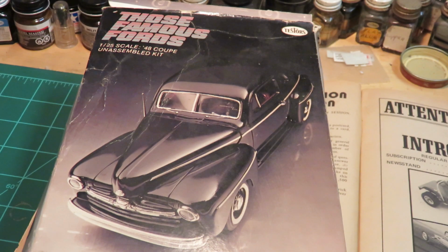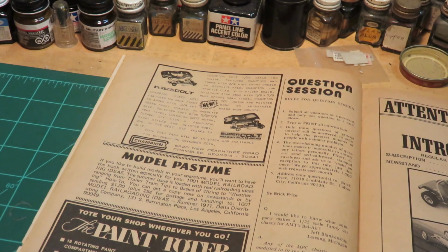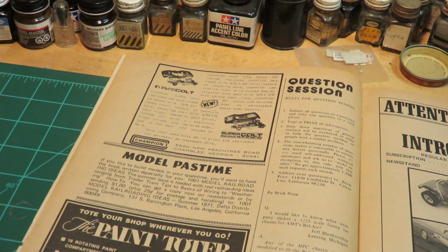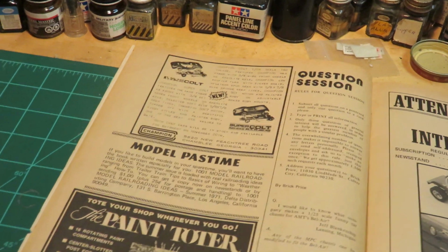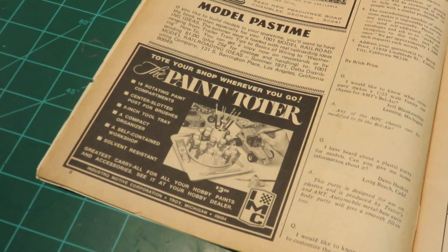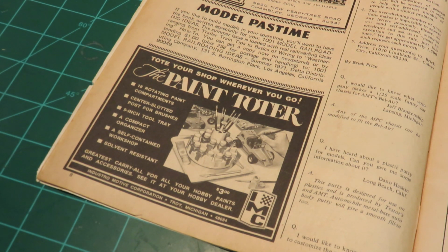But something even more interesting, and I'm sure many of you knew about the Fords, is this right here. This little paint toter, which had little spots in it to put your square Testors bottles. Pactra bottles would also fit in there. And this was made by IMC.